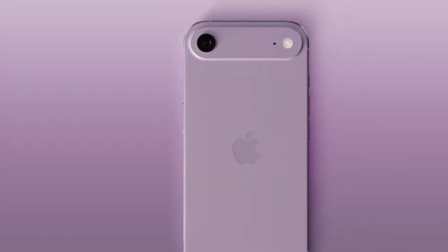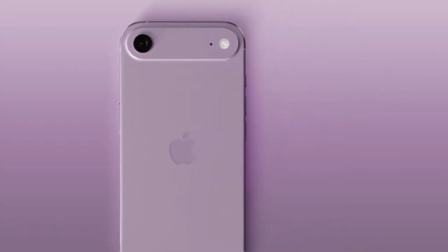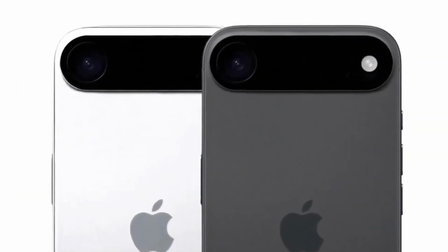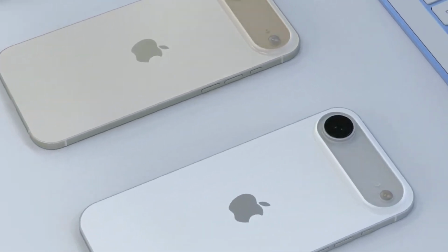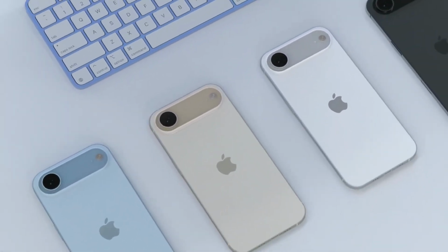Apple is about to shake things up again, but not in the way you'd expect. Instead of sticking to its usual formula, the iPhone 17 lineup is getting a brand new family member, the iPhone 17 Air. And it's not just a slimmer version, it's shaping up to be Apple's thinnest phone ever, with some surprising trade-offs. So why does this matter?